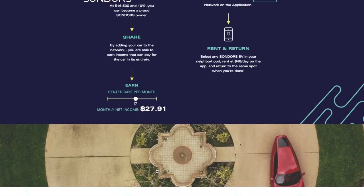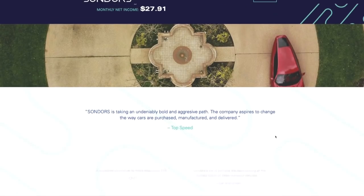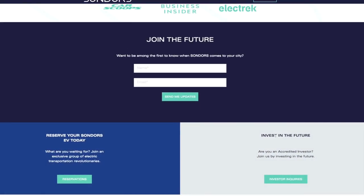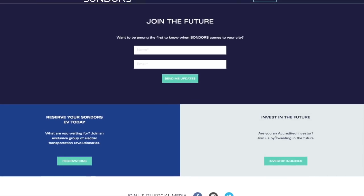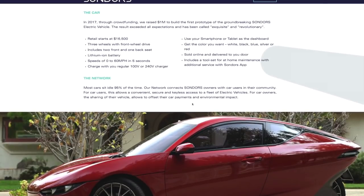I'm not a big fan of this part right here though. When you're looking from the bird's eye view, it looks like you're looking through one of those mirror balls, or it just looks normal in the front, and then it gets pointy in the back. It looks like it was stretched with Photoshop. So anyways, that's their new Sondors network. And if you guys are interested in that, please hit it up.